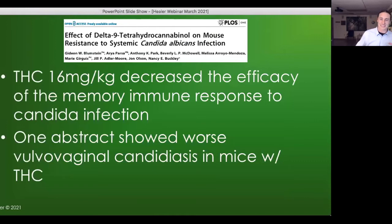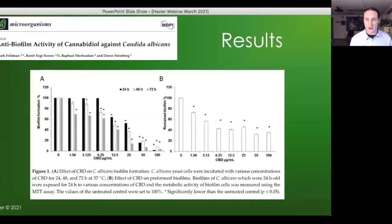So, does cannabis help or hurt yeast? Like, what's in the scientific literature? We have very little information that's translatable to humans. But anyways, here are the new results from Dr. Mashulum's group. And so, first of all, this is the effect.